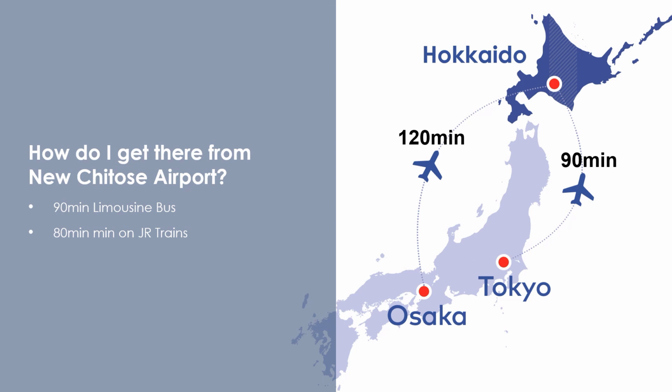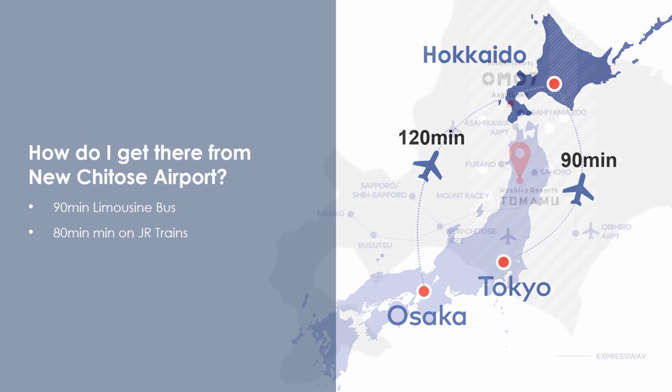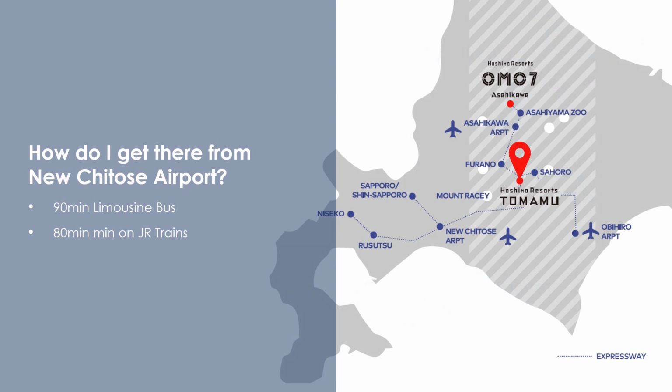Hoshino Resorts Tomamu is located in the middle of Hokkaido, Japan's most northern island. There are regular direct flights to Hokkaido's largest airport, Shin'etsu Airport, from major metropolitan cities in Japan. From Tokyo, the flight is about 90 minutes, and from Osaka around 2 hours. To get to the resort from Shin'etsu Airport, limousine buses are the most convenient as they take guests directly to the resort in 90 minutes.